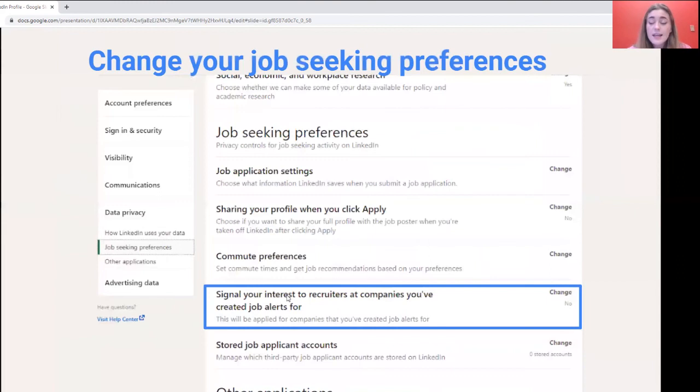And then next, in the settings we had talked about earlier, where we changed the visibility, you can go into data privacy and change your job seeking preferences. This is something that's really cool: you can turn this section on, which is to signal your interest to recruiters at companies you've created jobs for.